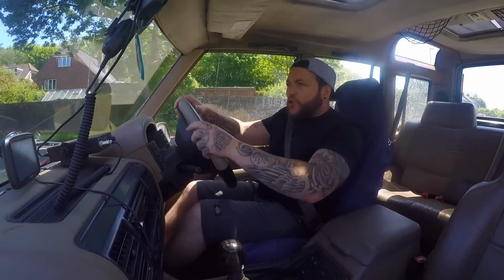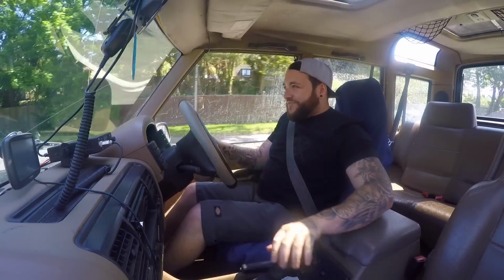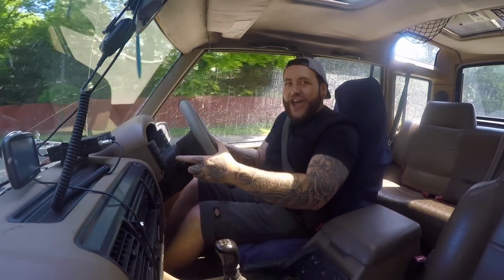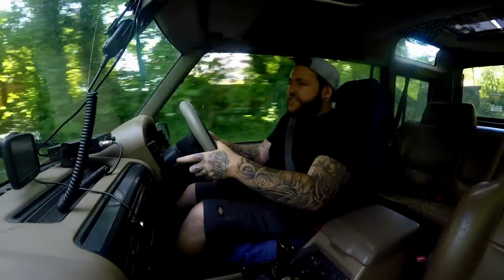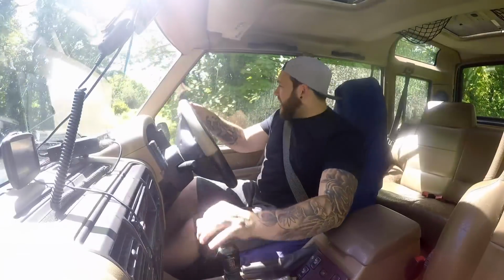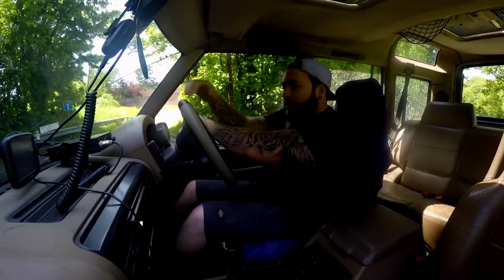Right, first gear pull for us. There's 30. Now, going back a couple of years, my mum actually had one of these for around 10 years. Exactly the same color as well, actually. The fetching green that most of these Discoveries seem to come in.